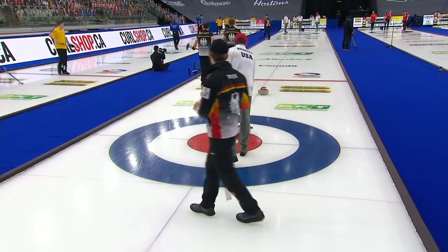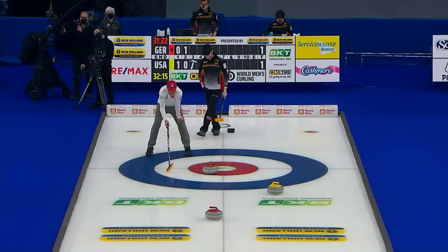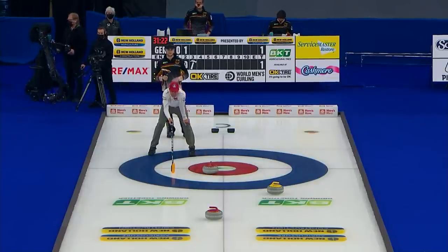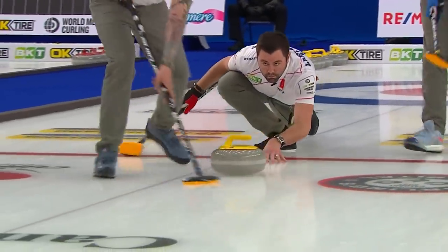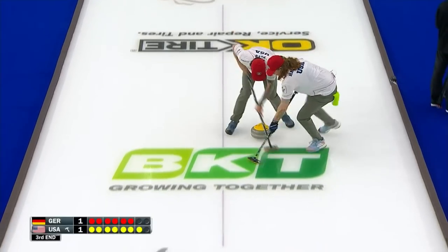So around that center line guard, I think you could probably get there with like back line to hack. That's pretty much fully buried, but lots of curl on the ice surface here. And so as long as a nice throw here with just through the house weight. Yep, I think John Landsteiner might be able to get to it and tap it out. Tough shot though.